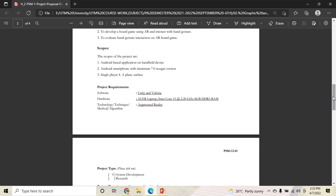The scope of the project is Android-based: an Android-based application on a handheld device, an Android smartphone with minimum Android version 7.0, and a single player on a plain surface. For project requirements, the software is basically Unity and Unreal. The hardware is a laptop with Intel Core i5 2.20 gigahertz and 8GB DDR3 RAM, and the technology is augmented reality.